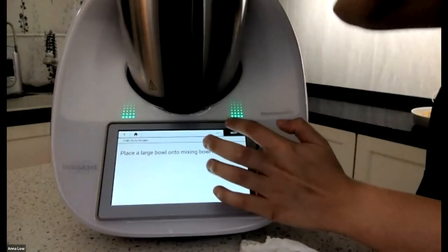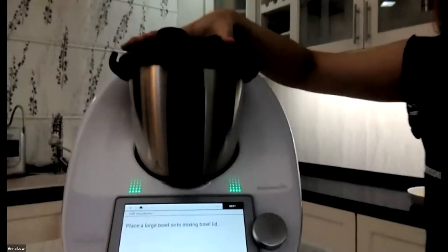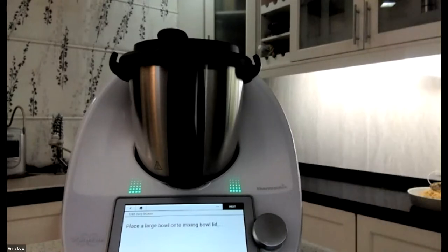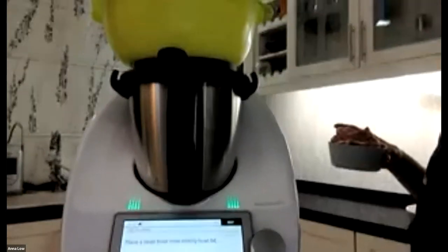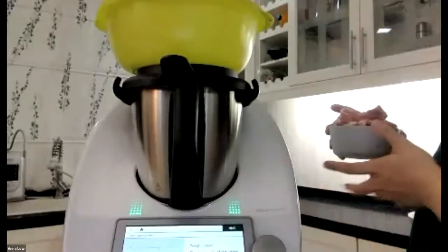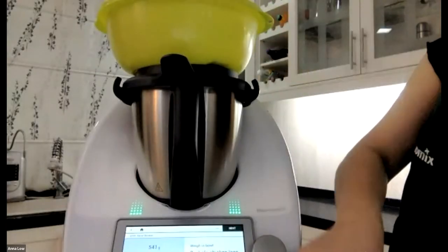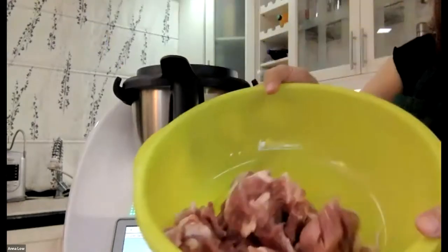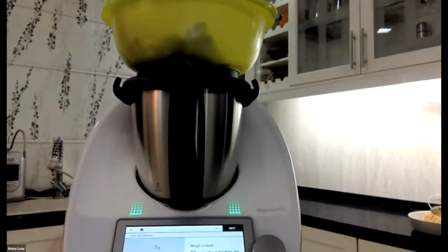Okay? So basically it says put a large bowl over this Thermomix, because they want to weigh the pork. We're going to season the pork. So a large container above this Thermomix, okay? And then instead of 3 whole chicken, I'm just going to pour in 500 grams of pork. I'm using pork shoulder cut into slices. It's like fillet already. Next up, I will need to season it with curry powder.